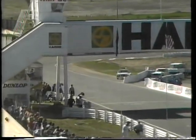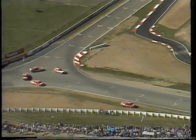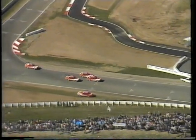The cars in close formation as they pull on those handbrakes. They were doing 80 Ks there. It's an interesting way to warm up your tyres, Gary. Perhaps Ellis and James Hardy might do it the same way.